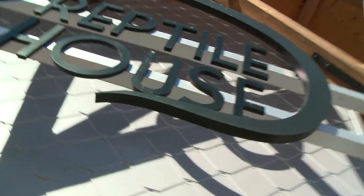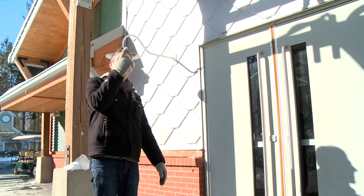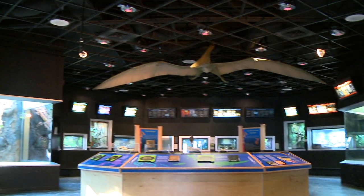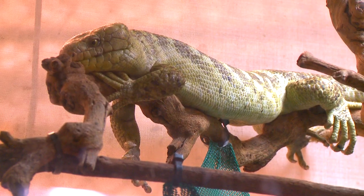Visiting the zoo in the winter is so fun, but after exploring in the cold, chilly air, I definitely need to warm up. Off to the reptile house. Here we are in the reptile house. And the first thing I noticed, Rick, is that it's warm in here. Can you tell us about the reptiles we have here?